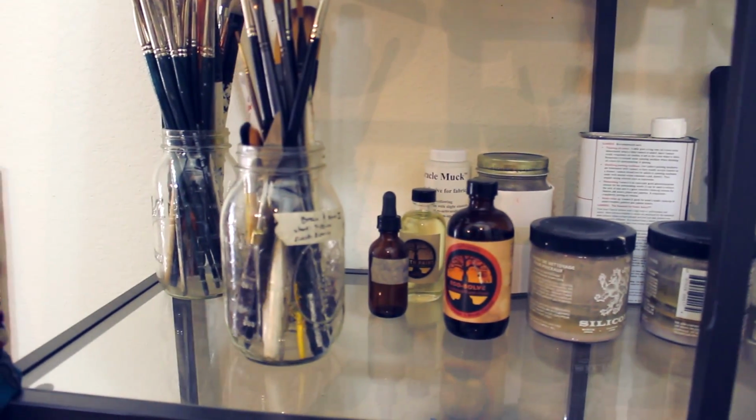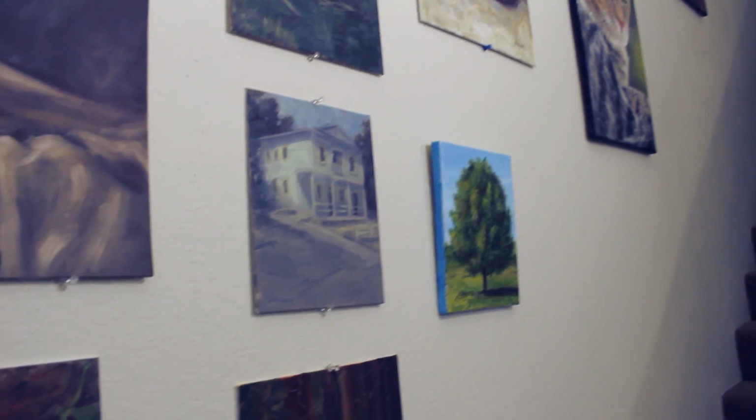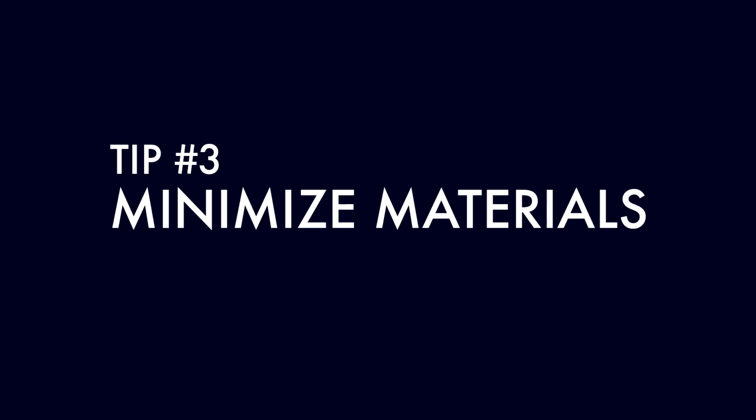I also use the walls around my studio and the rest of my living space to hang my paintings, and this creates a lot of storage area around the floor. I use a cheap set of plastic drawers to store my paints, rags, and other materials as well.